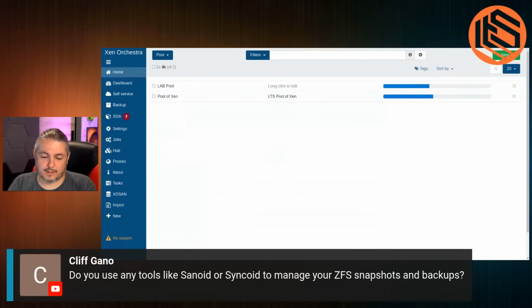Do you use any tools like Sanoid to manage your ZFS snapshots and backups? No, I use TrueNAS to manage all my ZFS snapshots.